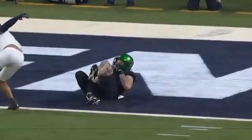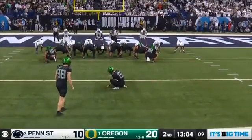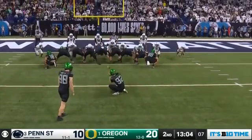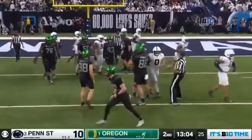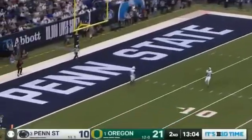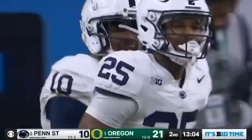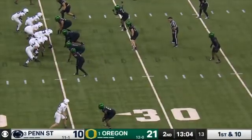I'll tell you, Dylan, the third of this game. Andrew Boyle now in for the point after for the Ducks this time. And his kick is up and good. Long score, touchdown. And Penn State will bring it out to the 25-yard line. Bo Prabula in there, so is Drew Aller. They switch positions. Who's going to get the snap?